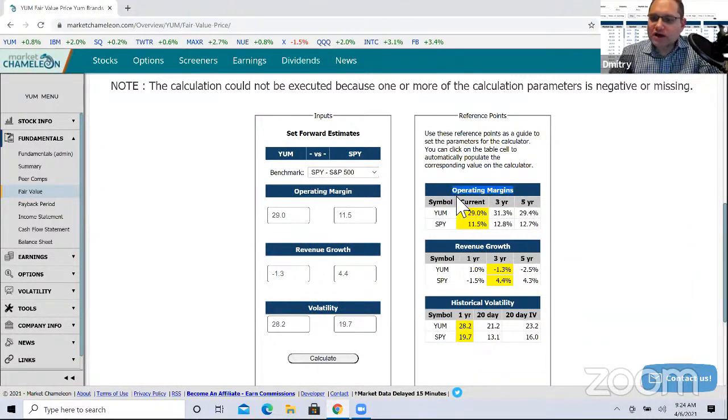We'll start out defaulting to its historicals. The first assumption is, if we used its historical operating margins and growth rates and assumed they will continue for the next 5 years on average, how does Yum look versus the S&P 500? Operating margins in Yum are 29%, the current ones, versus the S&P 500 at 11.5%. So you can see Yum's operating margins are better. Those are profits coming from its core business. It excludes any profits or losses from other investments that are not part of its core business, like investments in other stocks, bonds, or whatever. So Yum, 29% versus the S&P 500, 11.5%.